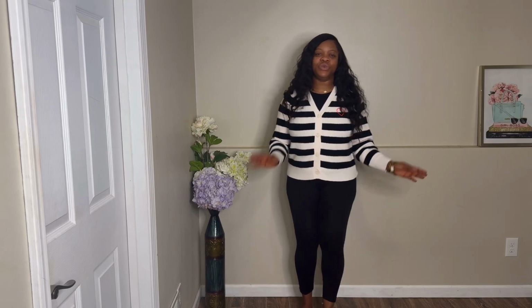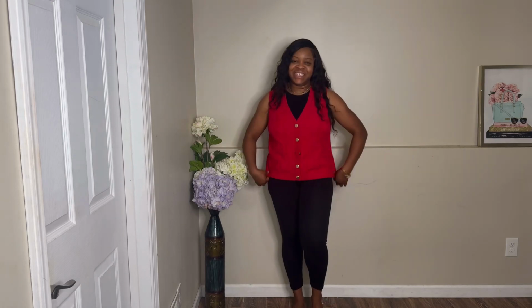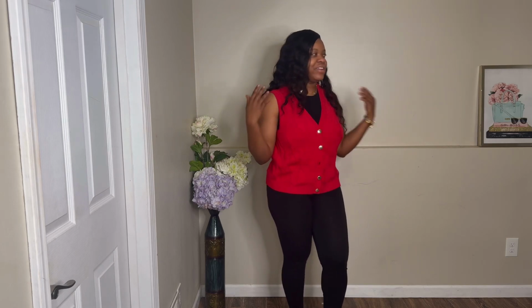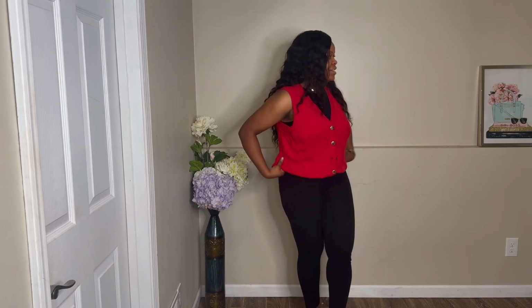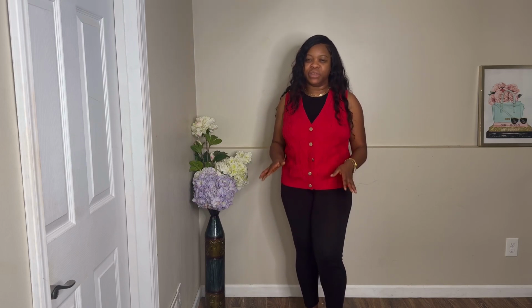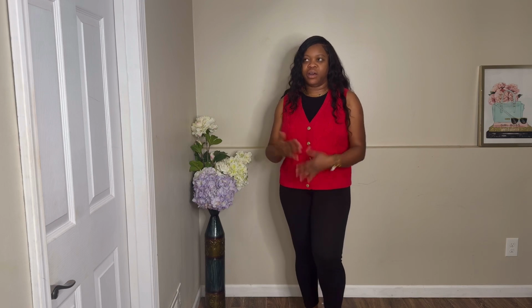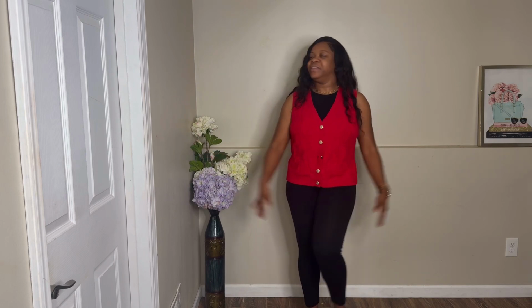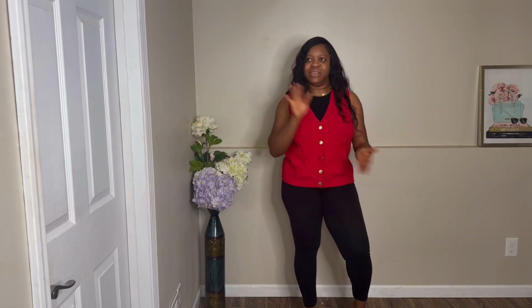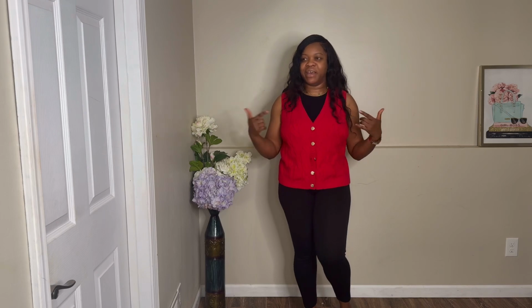Let's move on to our next cardigan. This is the red vest-looking thing that I see girls wear with a big collar shirt, and then put a belt on it, with the boots and the short pleated skirt. That's what I'm thinking with this. So maybe a white long-sleeve collared shirt with a pleated skirt and long boots. Again, I'm no stylist, but in my head, that's what it's looking like.